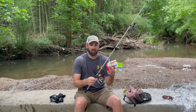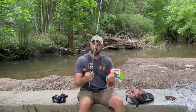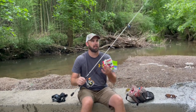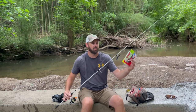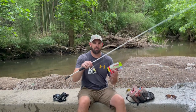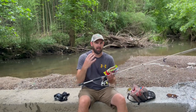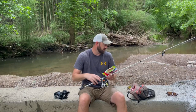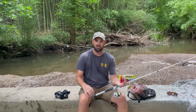Also, this is an Abu Garcia Veritas medium light rod with an Abu Garcia reel, 6-pound braid, and an 8-pound fluorocarbon leader just to hold up to the abrasion on the rocks and stuff like that. This little setup is fun to fish with. It's enough power to set the hook on something, and it's light enough to feel the fight of these fish too. So it's a great little setup. You don't have to have a lot to catch these fish.